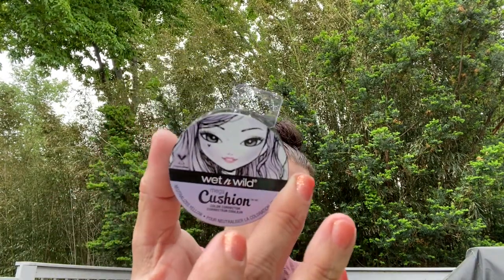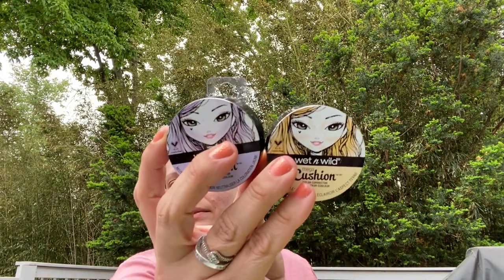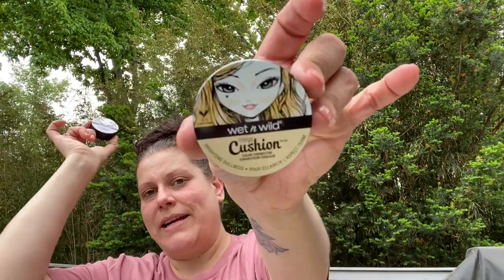And then I just got one of these, this Wet n Wild Mega Cushion. I think I just got one. No, I didn't. I got two. So these are the color correcting. I got lavender. And I got the yellow. So the lavender corrects yellow and the yellow brightens dullness.